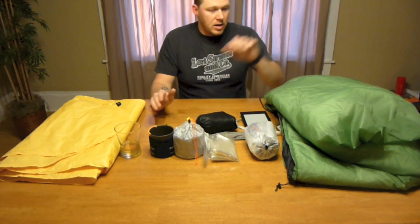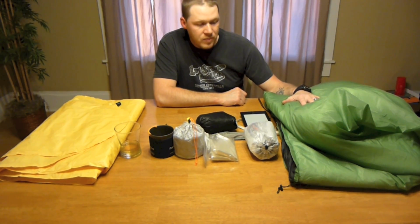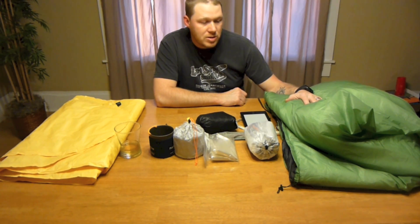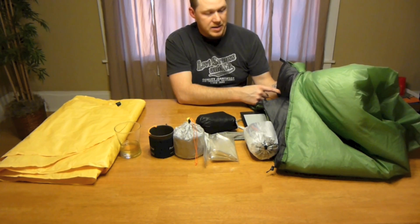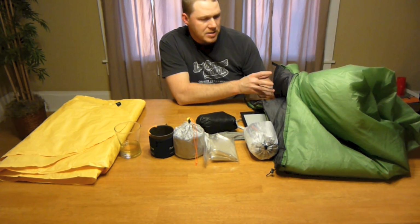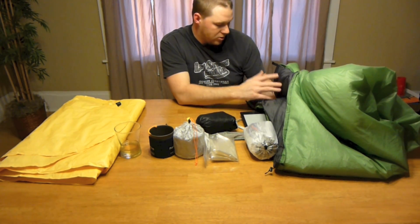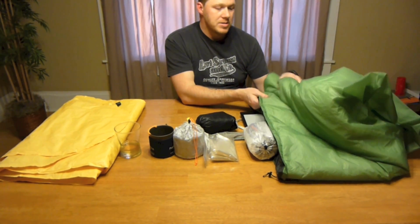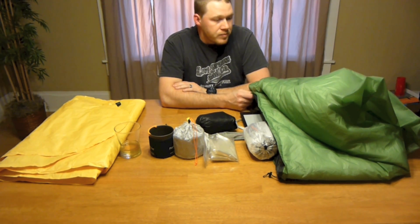The 2 big items. One is my Enlightened Equipment 35-degree Prodigy quilt. This is a synthetic quilt. It uses 4 ounce per square yard Apex Climate Shield. The inside, if you can see, the black is Noble 10D. I believe since it's black, black is only offered in Noble 2, I believe. However, this may be some old stuff, I'm not really sure. But anyway, it's a 10D Noble material on the inside, and the outside is actually a 15D water-resistant shell.